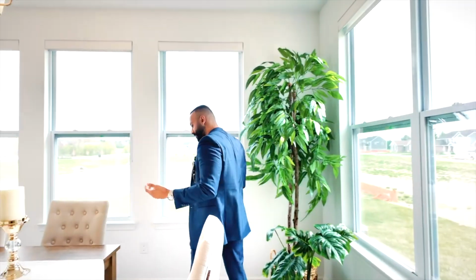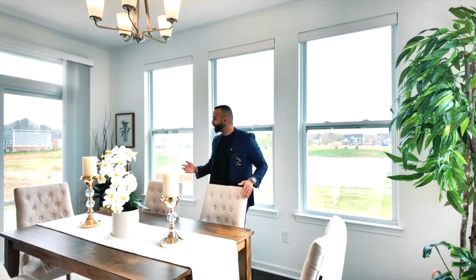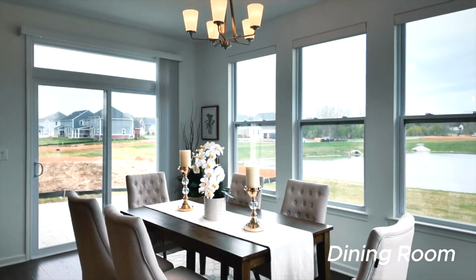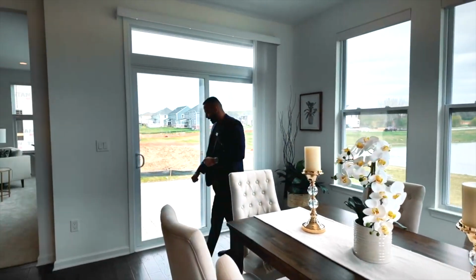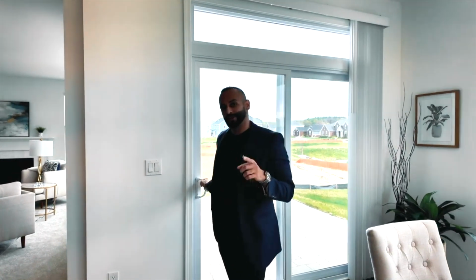You got more space over here, more cabinetry above and below. And now you got your dining room. Take a look at this. I would call this a dining room slash sunroom. There's literally windows all around. You have a chandelier up here, but you don't even need it really because there's so much light coming into this space. And you got the wood floors here, but they do have a rug. And this leads right to the backyard, which we're gonna cover in a little bit, so stay tuned for that.